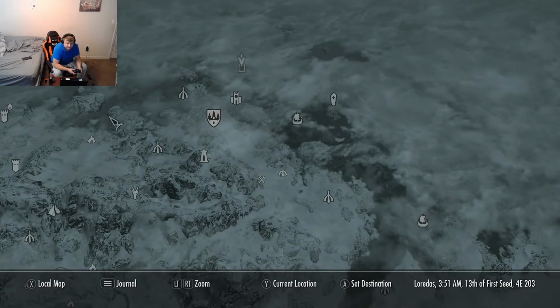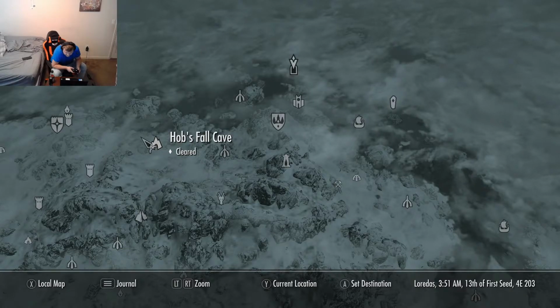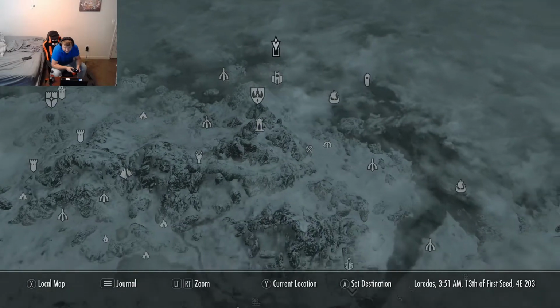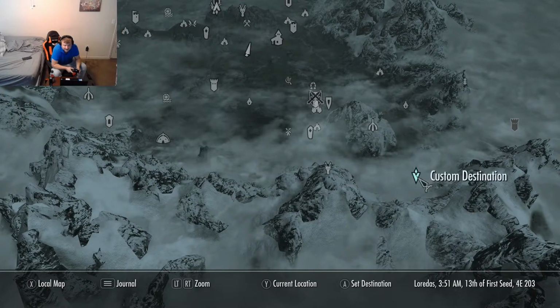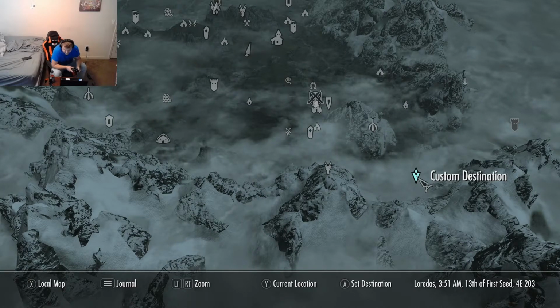The location where this can be found is in a Hob's Fall Cave in Winterhold. It is on a table near the alchemy lab. The location where this can be found is in Sundered Beacon on a bedroll. Sundered Beacon is actually found right about here-ish. Go to that location. It is on a bedroll.